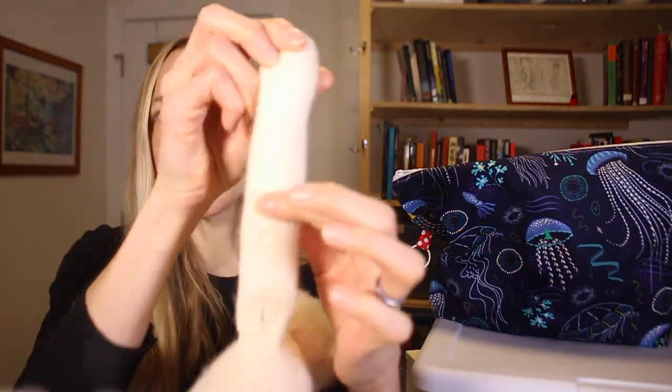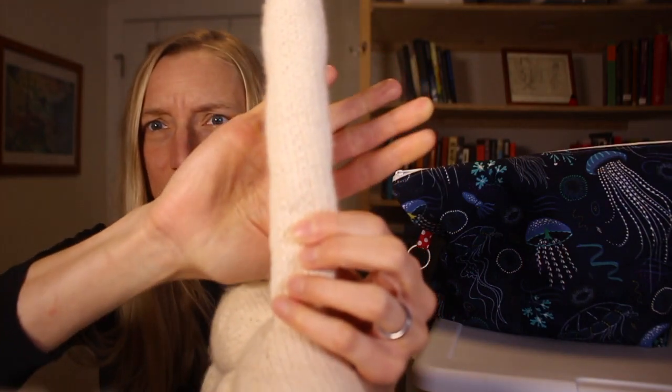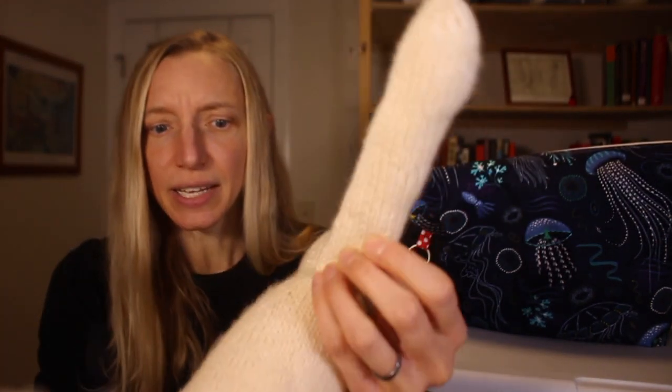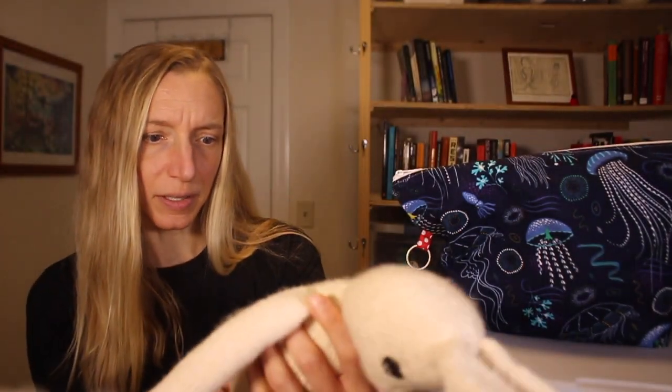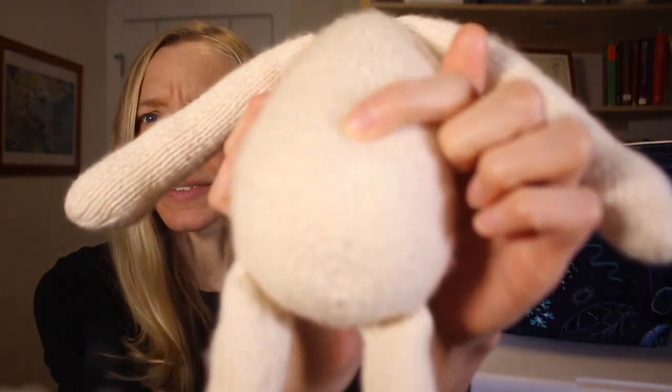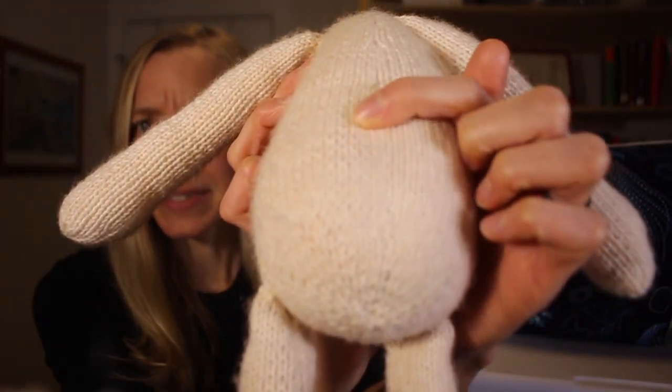Same with the arms. The arms have a seam. Let's see if I can find it. Since you're using mattress stitch, you can feel that it's a little bit thicker in this area right here. And same with the body. The body has a seam. Where is the body seam? The body seam is actually really hard to find. I can feel it. It's right here. You can kind of feel the base of it right there.